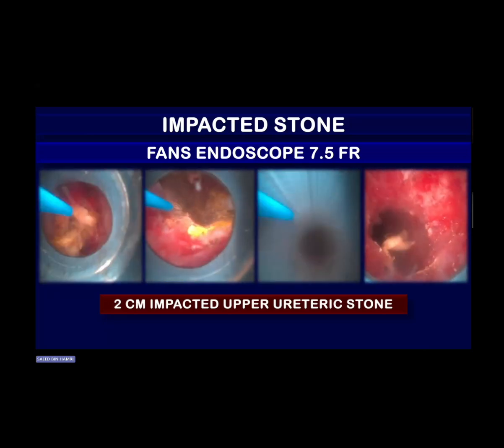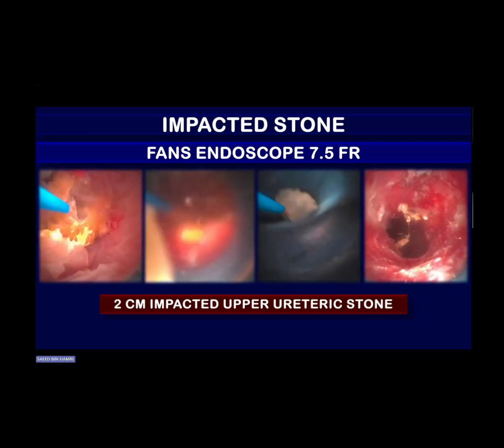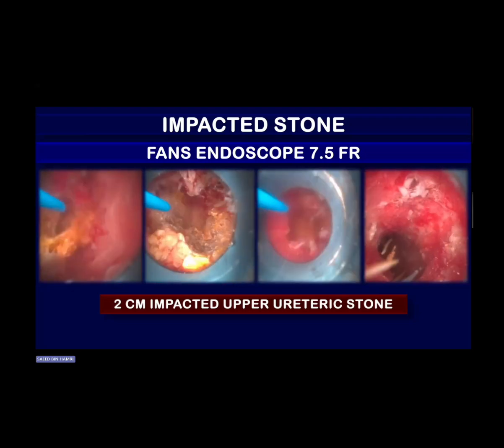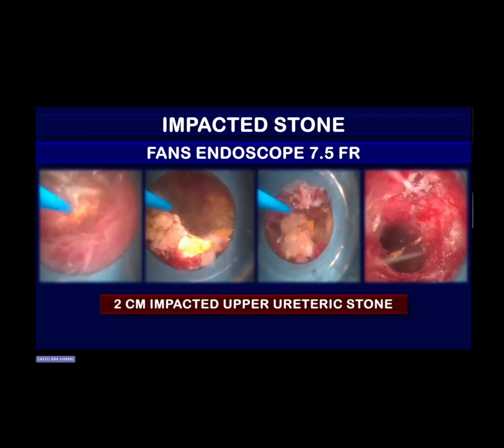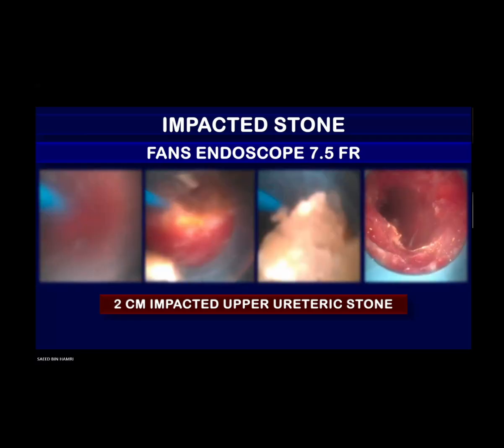Instead of putting in the stent and saying, okay, come again, I will remove the stent, but with this sort of impaction and so on, it saves the surgeon, it saves the patient as well.